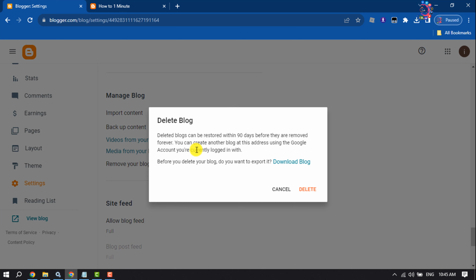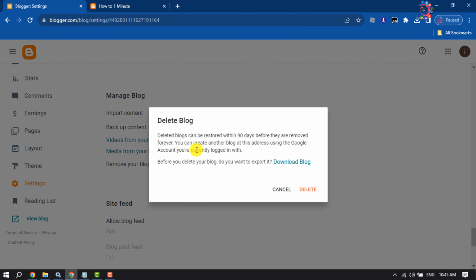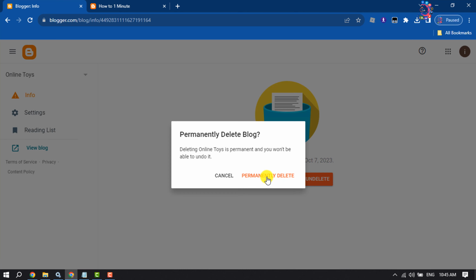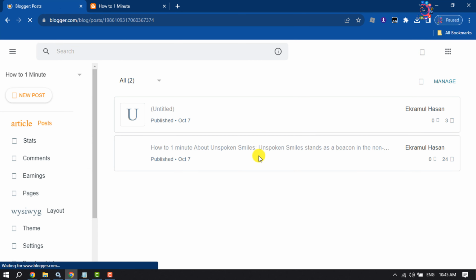And here note one thing, that deleted blogs can be restored within 90 days before they are removed forever. You can back up your blog by clicking on download blog and then click on delete, and click on permanently delete. And that's how we can delete a blog from Blogger.